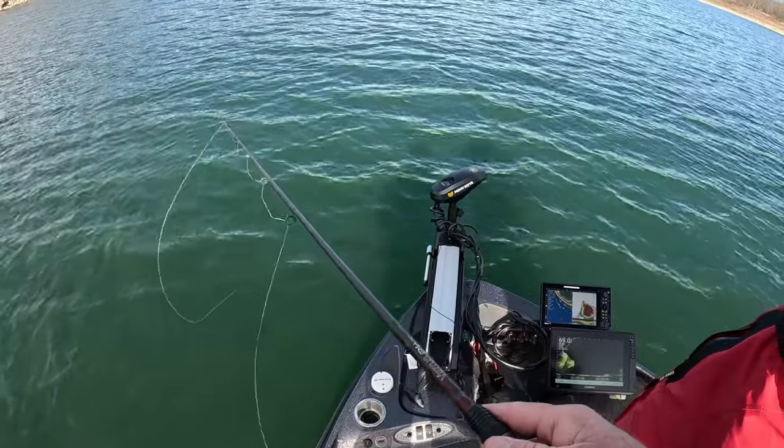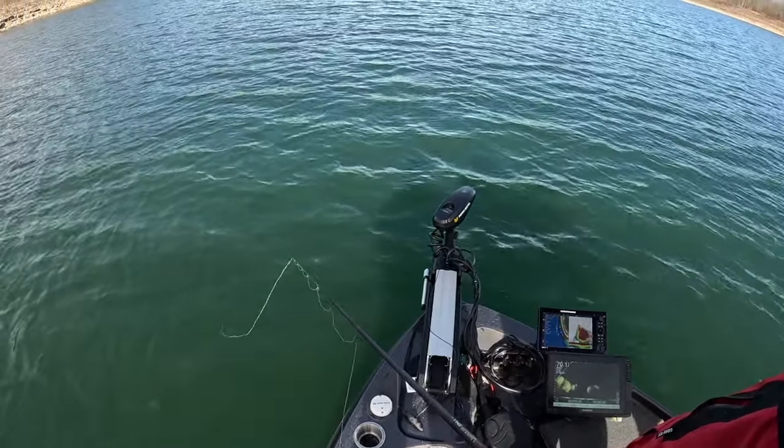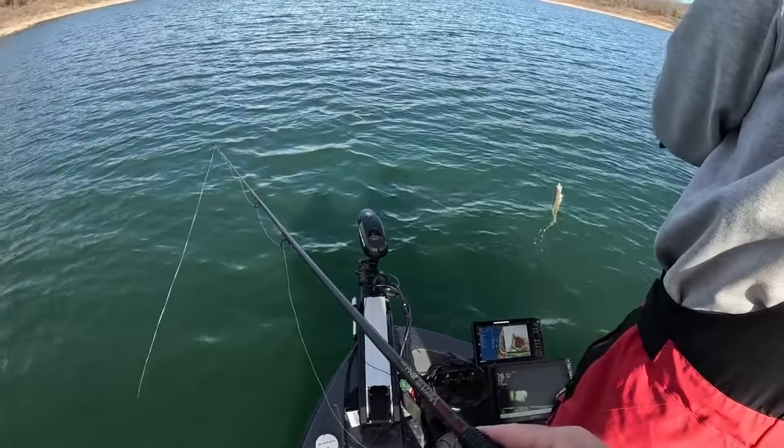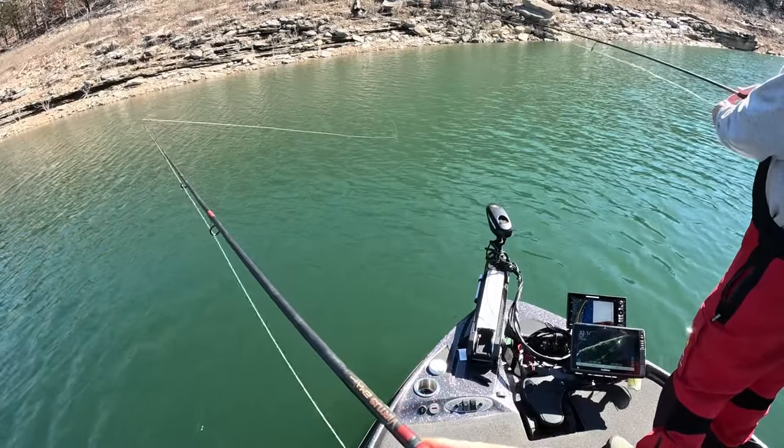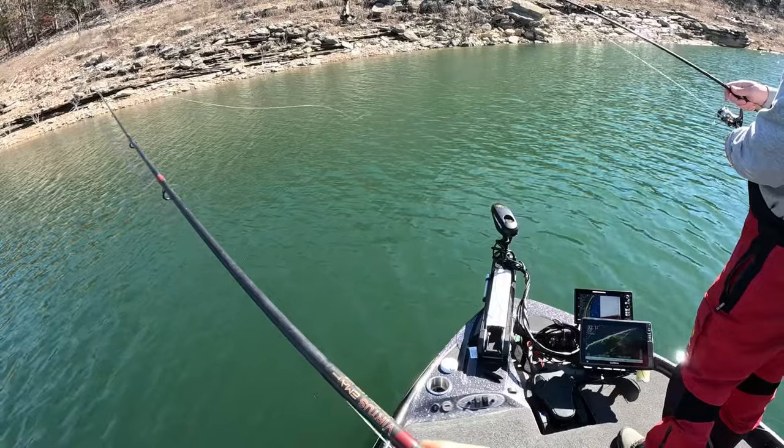Came out of them. Yeah, he did. That was sweet. A little one. Old ramrod. Oh, it's a crappie. Nice. Crappie, eh? Did you hit him? No, I went a little bit past him. I'm trying to swim it through him.